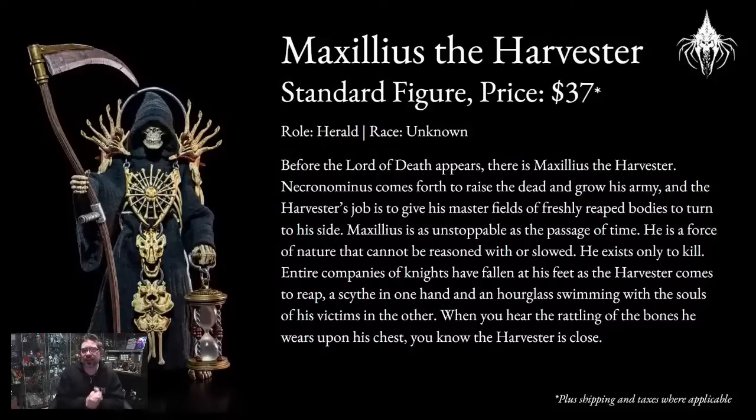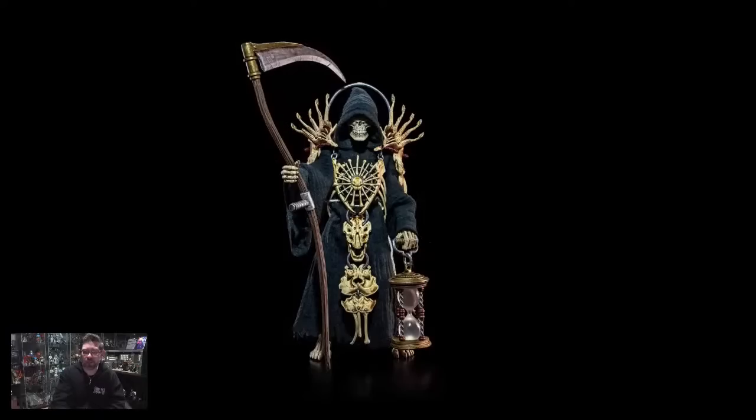So Maxilius the Harvester was made for one very important reason, because we knew that fans wanted a Grim Reaper. We knew that Necronominus was not a Grim Reaper. Not only is his power to raise the dead as opposed to reap and kill, but the look of Necronominus is very regal. It's very religious-like.